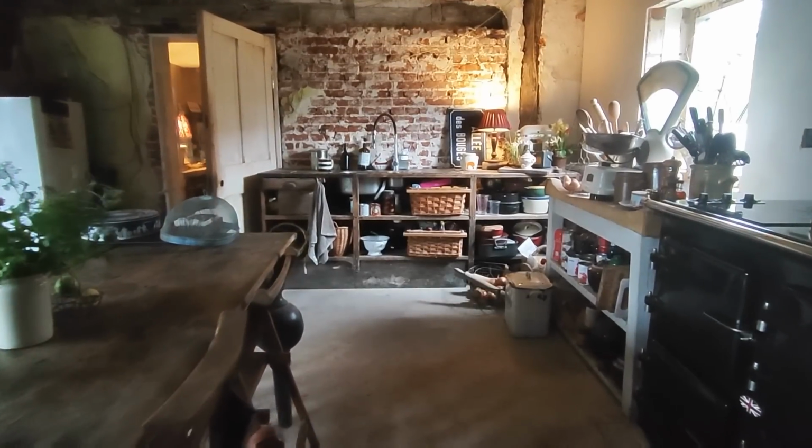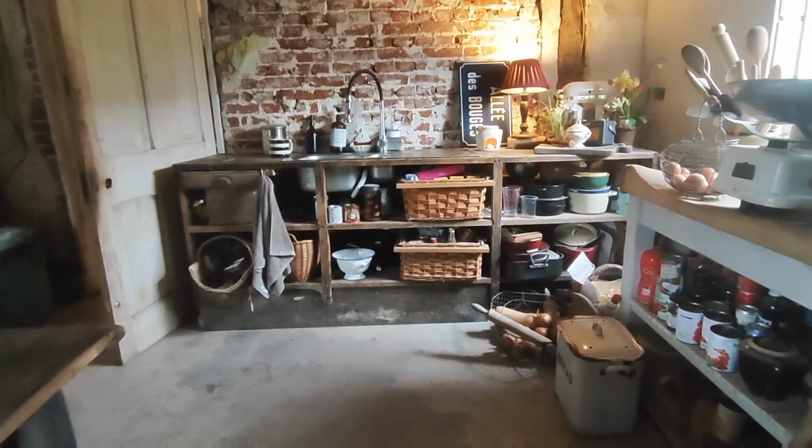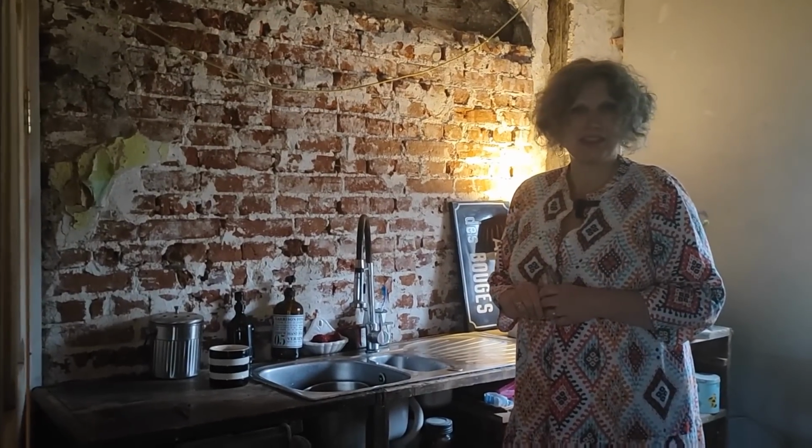And probably the big news is that we have this temporary kitchen sink. So finally, because the plumbers have been, we finally have hot water actually in the house, which is just fab. But again, this room isn't priority.